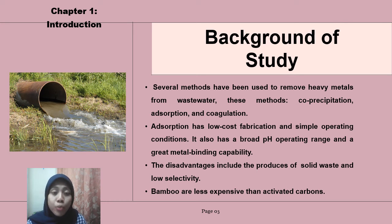First, I'm going to start with Chapter 1, which is the introduction. Heavy metals in wastewater pose substantial risks to the environment and human health. They can lead to abdominal pain, skin rashes, and cancer. Several methods have been used to remove heavy metals from wastewater. These include co-precipitation, adsorption, and coagulation.